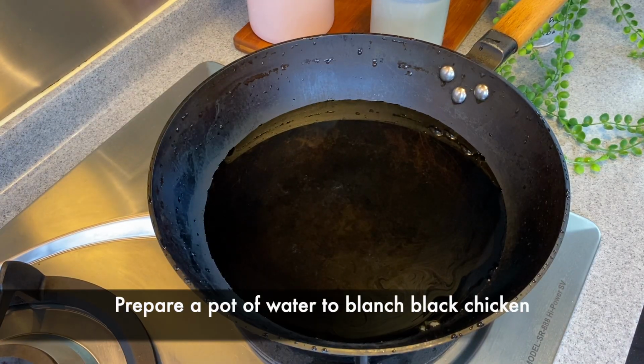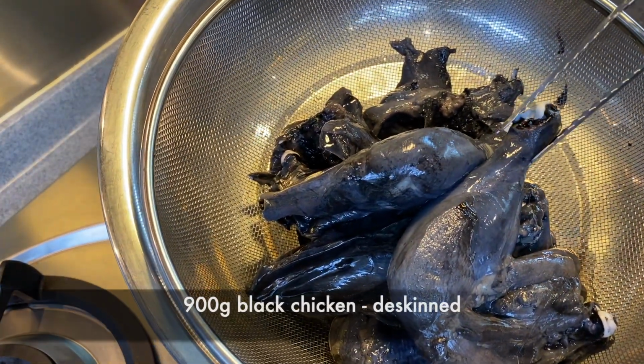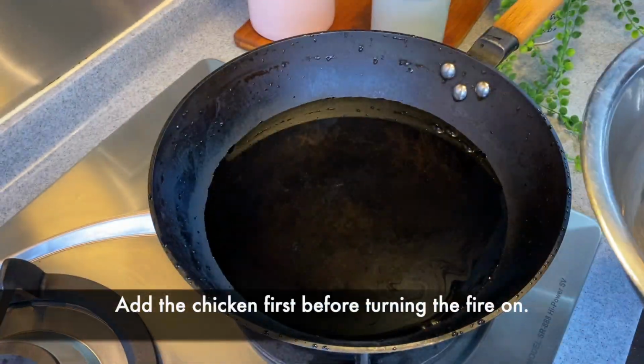We'll start by blanching the chicken first. Add in your chopped up black chicken. This chicken is approximately 900 grams. I've de-skinned them. Put them into cold water.